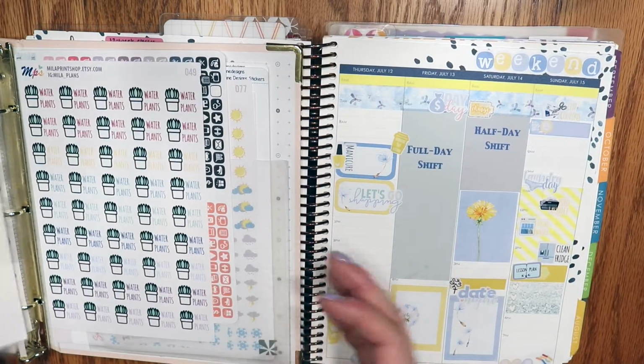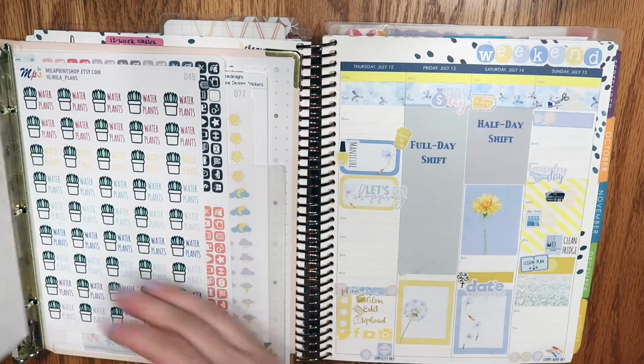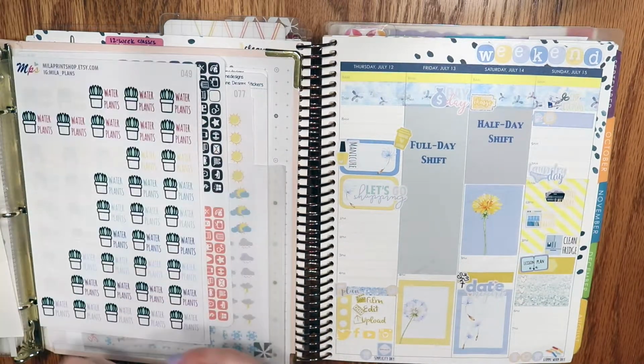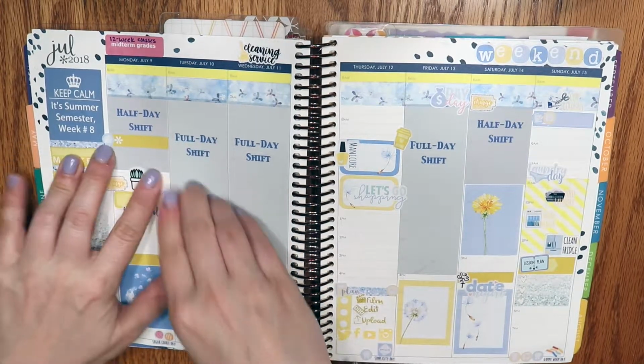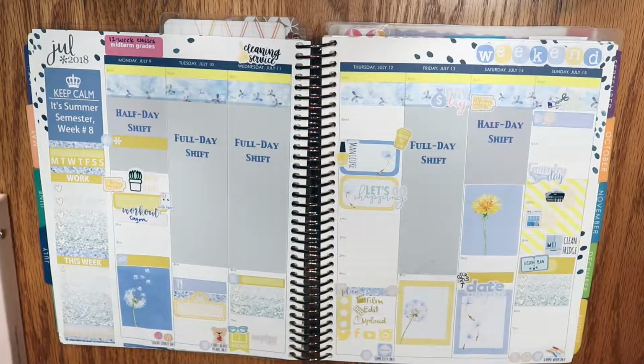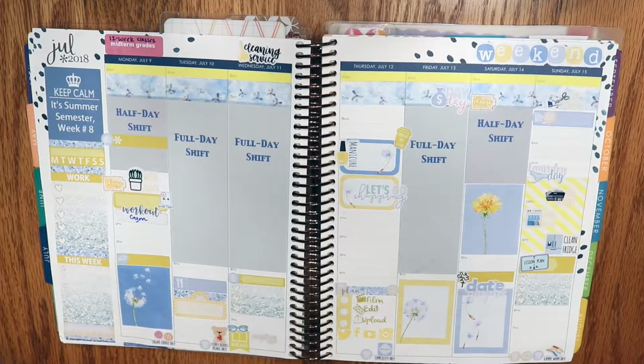Okay. Oh, and watering the plants. I do that when I'm on campus. I'm going to go ahead and grab a yellow one. And we're going to put it right up here because that's fine. Okay. So I think we are just about done.